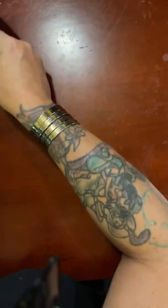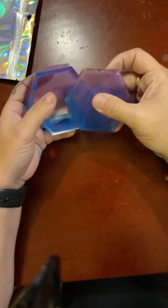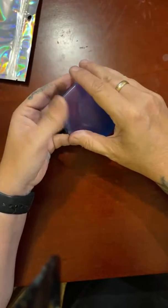Okay, it's going to be a pretty quick one. And then again, I have another glow in the dark one. This one is of the same coloring. Let's see if it'll pop. Yep, this one popped really easy. This one doesn't have the perfect edge, but it does have a great seal because you heard me pop it.